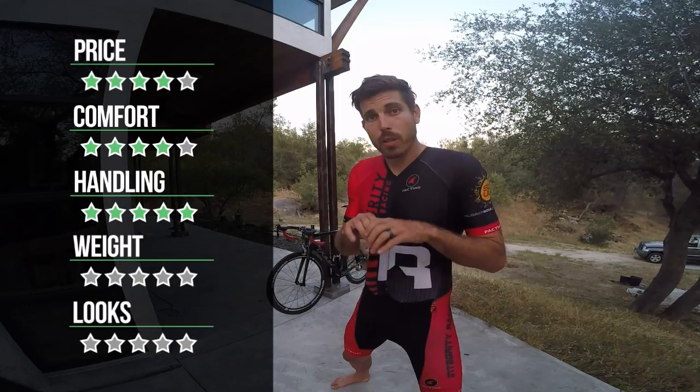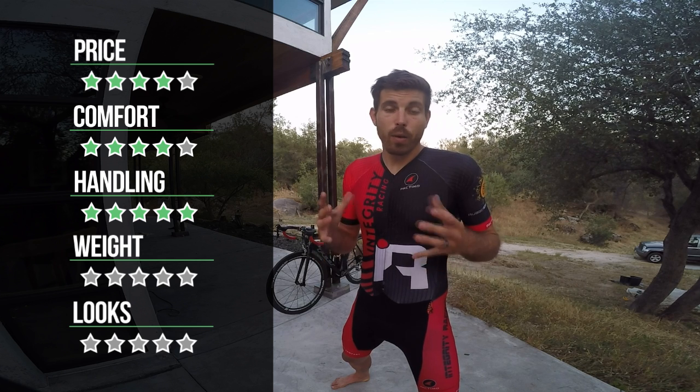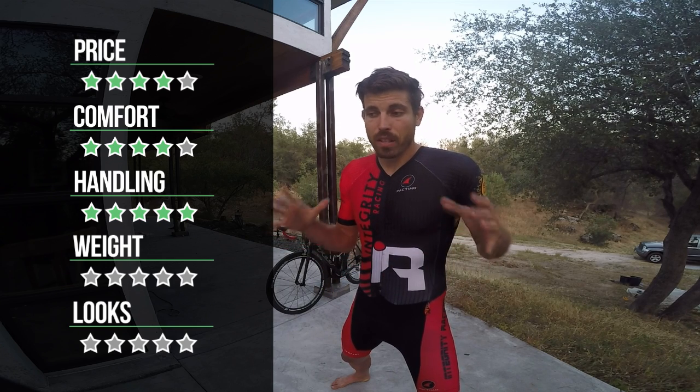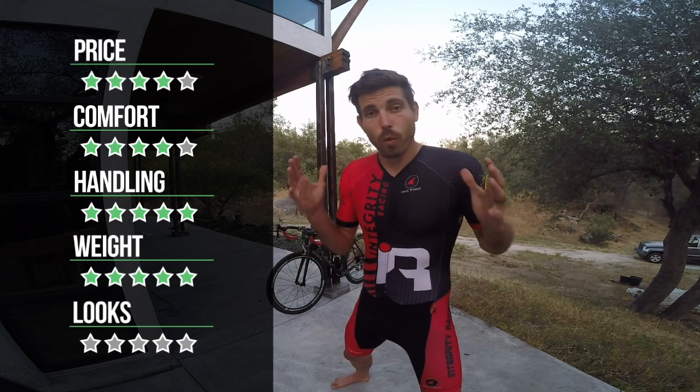And with the special carbon weave that the F1 has, you can get a lot of stiffness and a lot of weight savings out of that pattern that they put down. So definitely, for me, 5 out of 5 on weight, for sure.